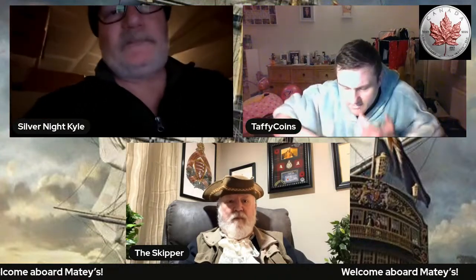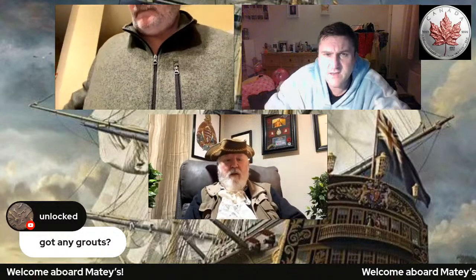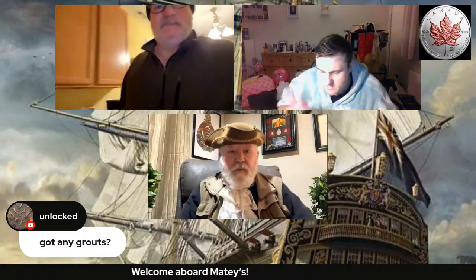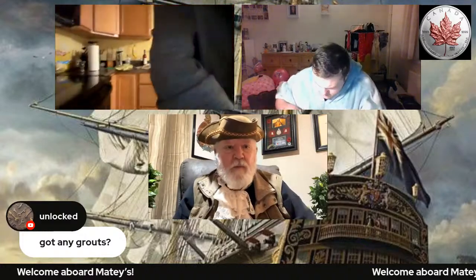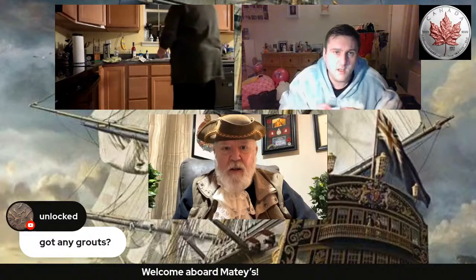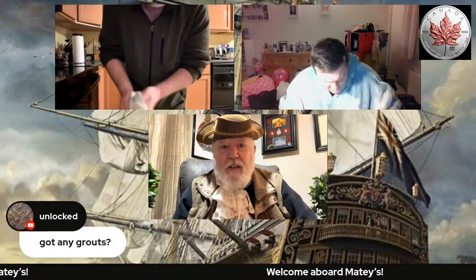But to answer your question, I did have an Elizabeth I shilling as well, which was older. I think it was about 1575. So that was the oldest British coin, but I sold that one as well. Now this one here is my oldest that I have, and this is a William and Mary half crown.